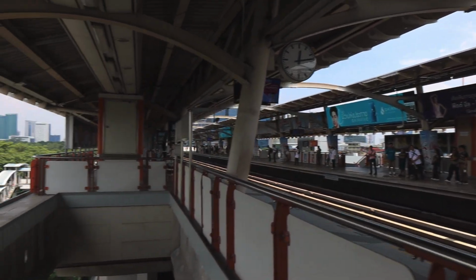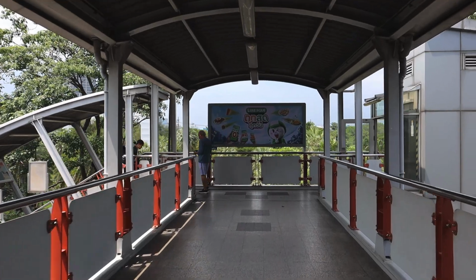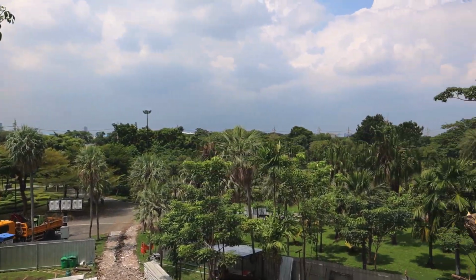Yeah, exactly. I thought we could get in over by the BTS. The BTS does come right out to the park. So we got on at Ekamai. We got off at Mochit. It was 30 minutes, and it wasn't bad. It was like $3 for the two of us to take the BTS out here.